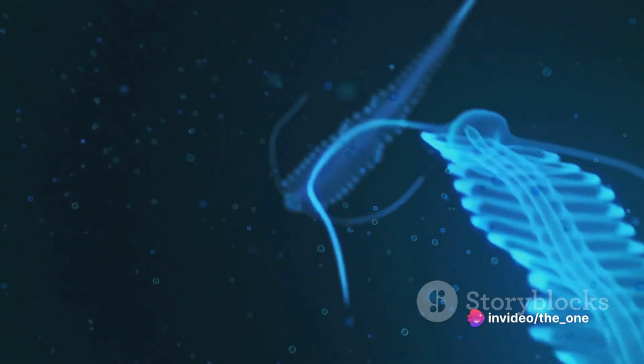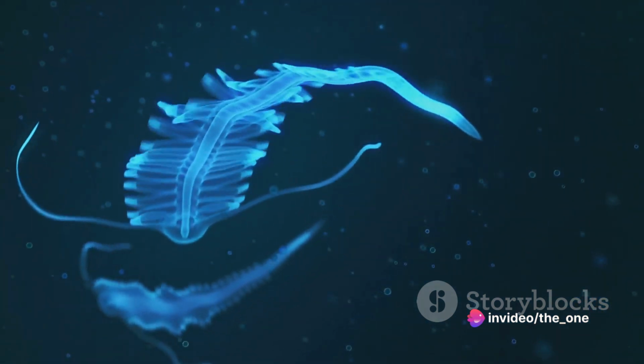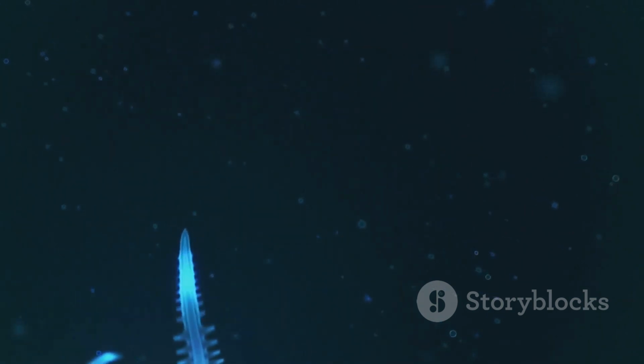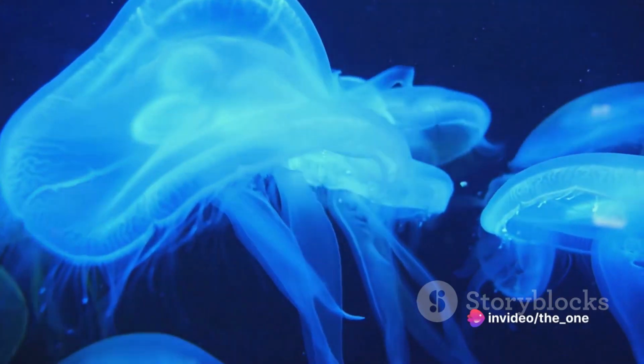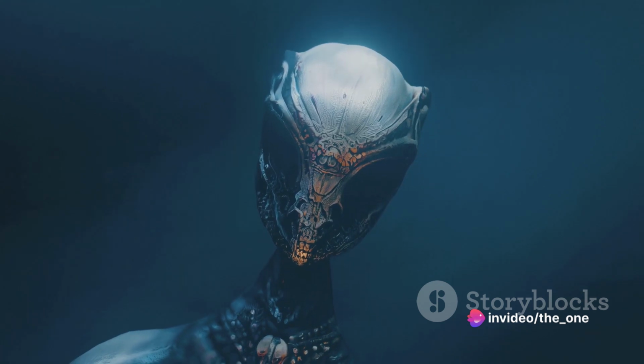Adding to its extraterrestrial resume, the Gulper eel also has a bioluminescent organ at the end of its tail. This glowing beacon serves as a lure in the pitch-black deep sea, attracting unsuspecting prey right into its massive mouth. It's like a neon sign saying, "Free food, just step right into the giant gaping maw." Quite the crafty strategy, wouldn't you say?